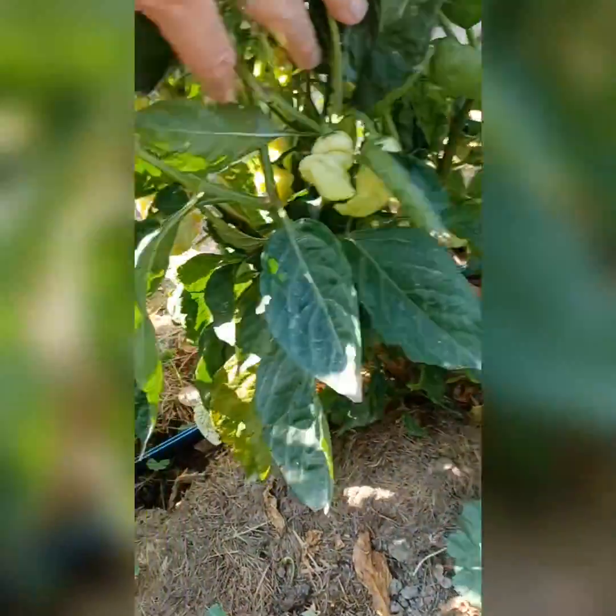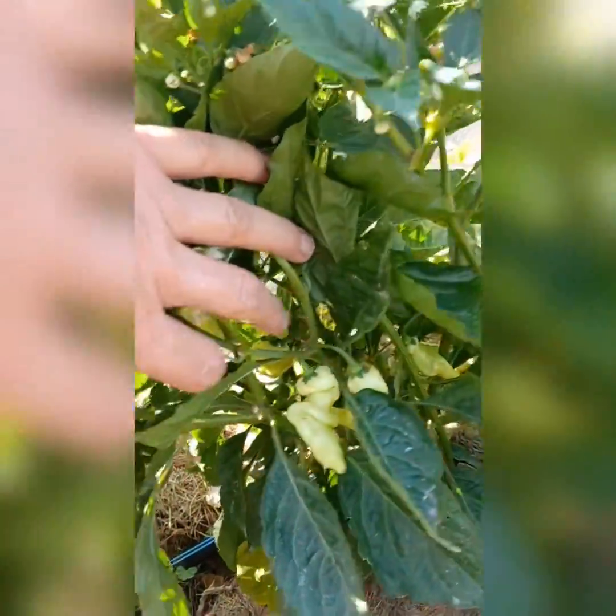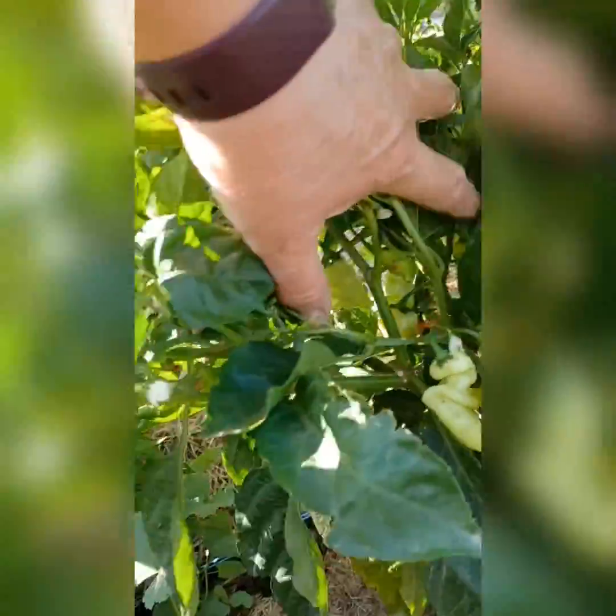These are an experimental one that we tried from the seed that we saved, and these are habanados. Right now they don't have any heat in them. I don't know what will happen when they start turning red. That's the experiment. I don't know if we're going to like them or not.